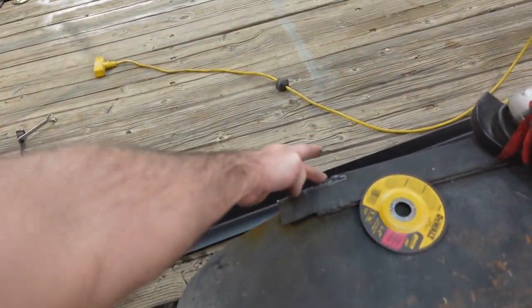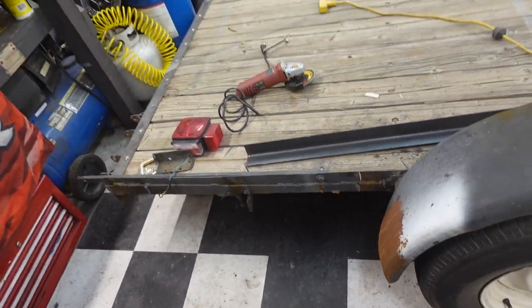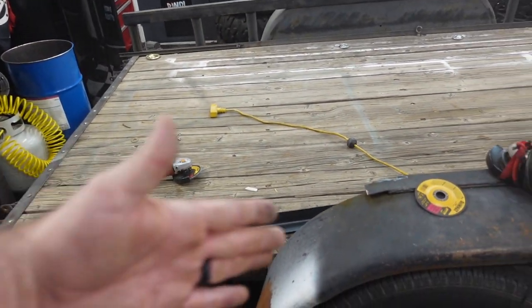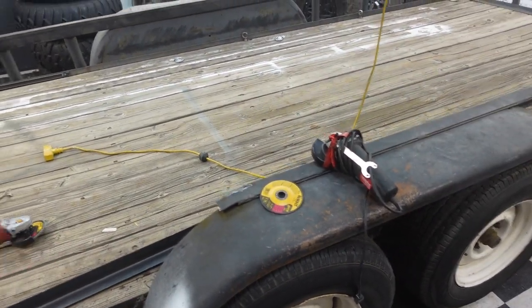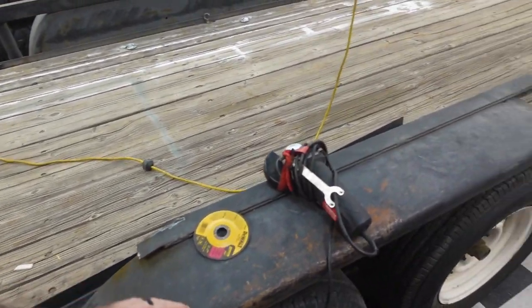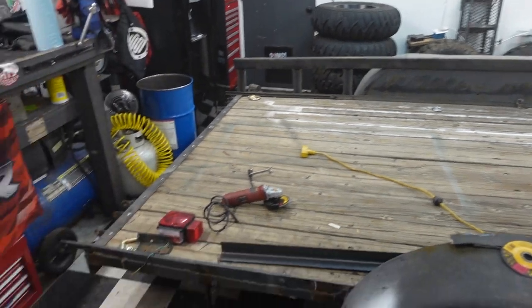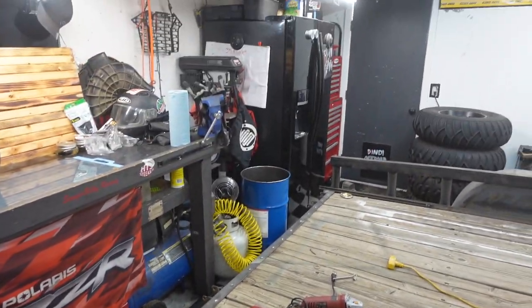So it's going to weld here and somewhere along here, tied to the side rail of the trailer. That's gonna strengthen the fender well itself as well as the whole trailer, because ultimately we will be driving on this fender well, at least partially. So we need to have everything nice and solid. That's what's going down right now.